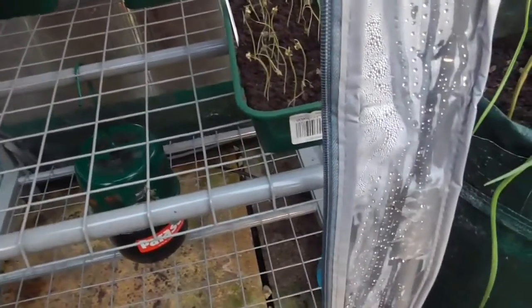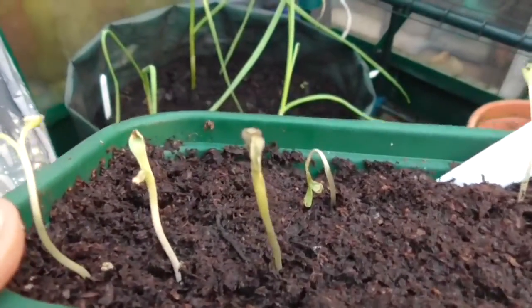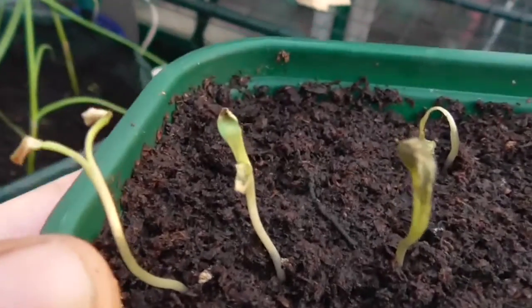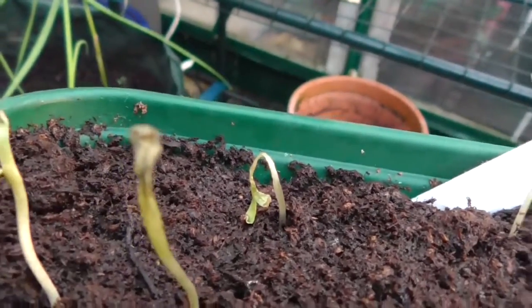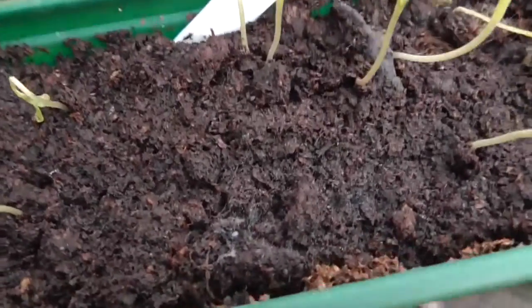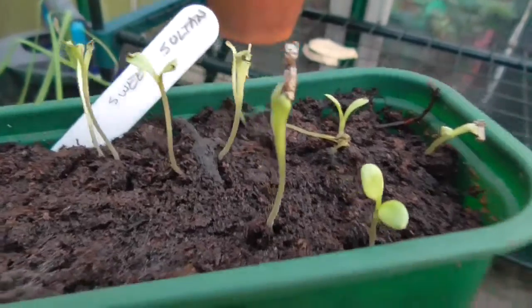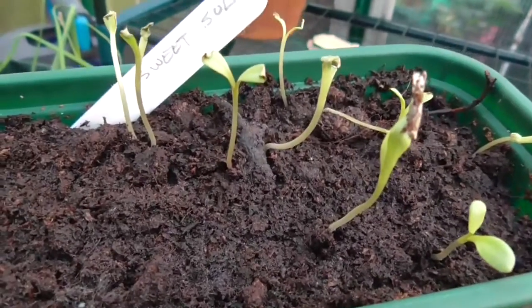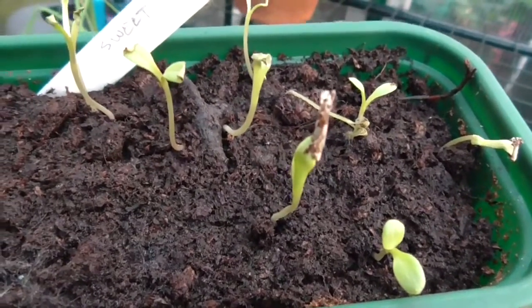So I'm really expecting mixed results from this. Even if they die, it's an experiment. I like doing this sort of thing, keeps us busy over the winter months. As you can see that one there, that's died off. And the same for these, the broad beans and what have you. I haven't watered these for about 3 weeks, a month. I really don't think you need to water them at all, really, over winter. They don't really take much water out of the soil. So that's them.